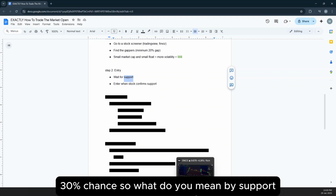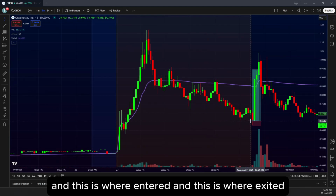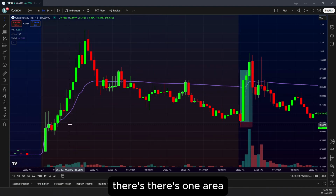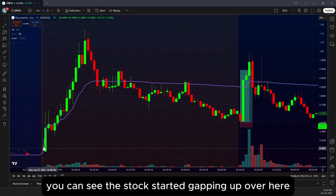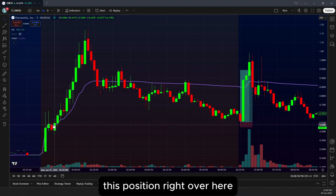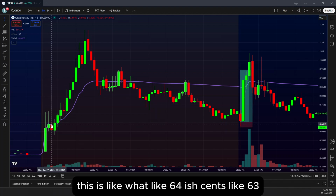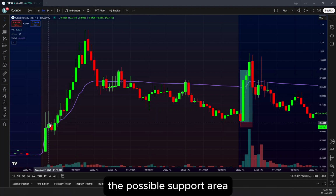So what do I mean by support? Let's look at the chart over here. This is the stock that I ended up trading, Onco, and this is where I entered and this is where I exited. Now, if you look at the pre-market chart, there's one area where we can clearly tell that there's support. The stock started gapping up over here and it found some resistance around this level. So it kept going up, found some resistance, and it went up again. This position right over here, if you look at the price on the right, is like 64-ish cents, like 63, 65-ish cents. That in my brain is the possible support area.